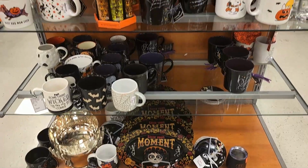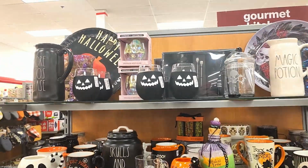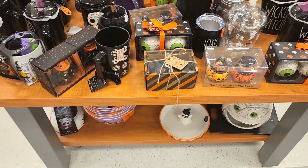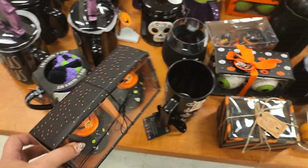TJ Maxx had one aisle of Halloween and a lot of stuff on the end caps. The first end caps had a lot of the Rae Dunn, a lot of the cups, dishware, containers, stuff like that. They were really, really pretty stuff, but I feel like I've seen this stuff. It's not very special stuff.